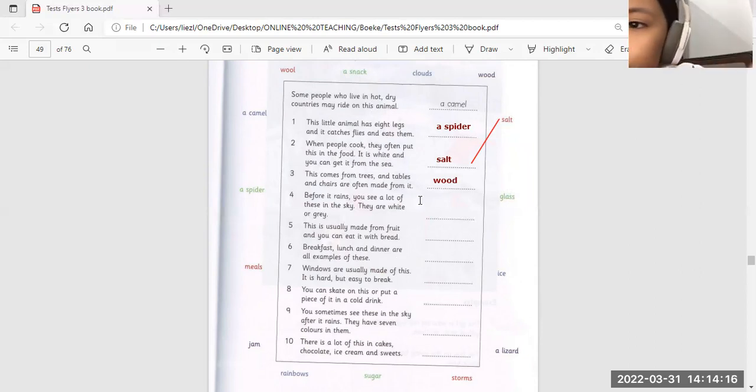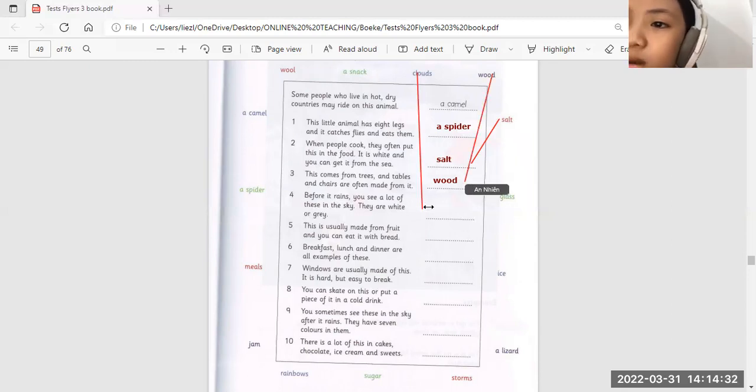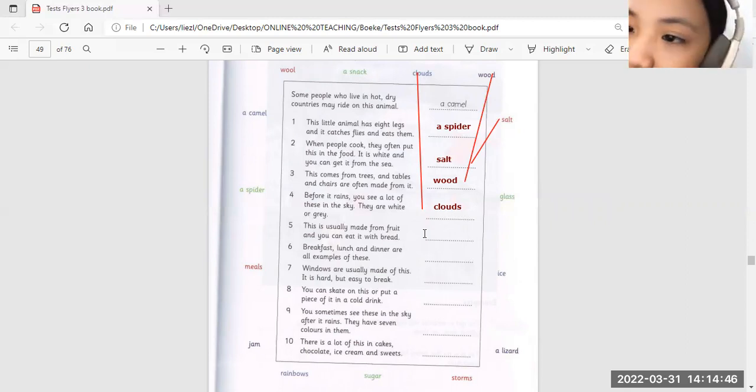4. Before it rains, you see a lot of these in the sky. They are white or gray. I think clouds. Clouds, yes. Five. This is usually made from fruit, and you can eat this with bread. Jam. Good.